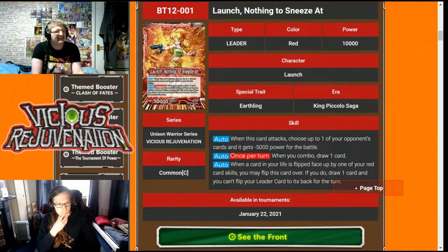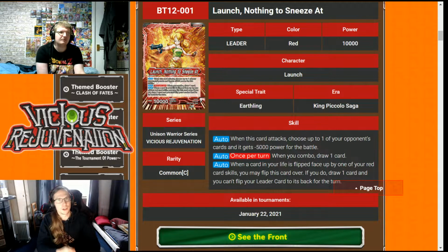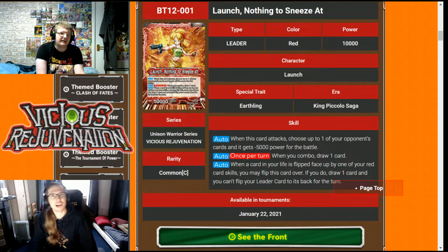And yeah, the only thing I'm worried about is this is going to be clearly an arrival deck, because yes, this auto once per turn when you combo draw 1 card is essentially the Broly Surge auto from his front side. I can definitely see that. So this is going to be an arrival deck. That is one way to build it. Yeah, I think that is. And I'm not a big fan of arrival, as you can tell.